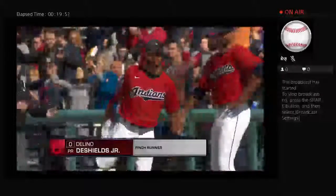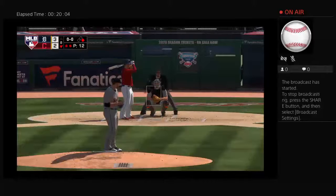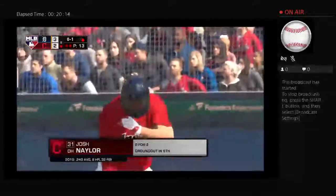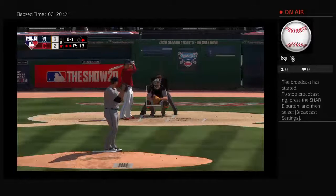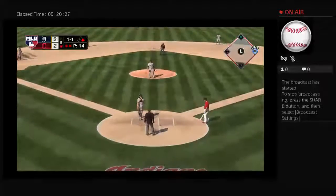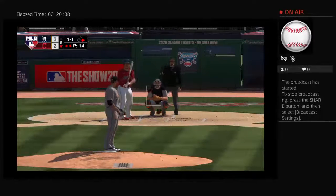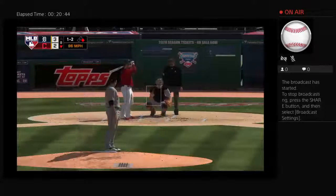Time called here, as with the potential tying run aboard, they'll make the move to get a little more speed out there. Stepping in now, Josh Naylor, as the first pitch to him is in there for a called strike 1. He's hitless in 3 at-bats to this point. And a pitch out, nothing doing though, and that's ball 1. Swing and a miss on the fastball, and it's 1-2.